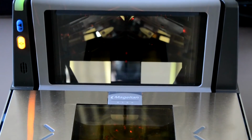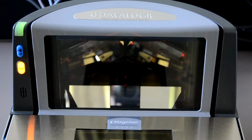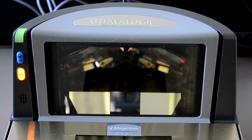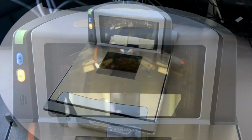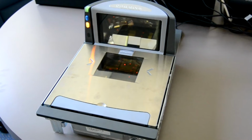Retail is happy to announce a new hardware feature available through Datalogic for your TAM cash register, the Magellan 8300, a high-performance in-counter scale and scanner. This device is perfect for checkout environments and can be set up as a scanner or a scanner scale combination.